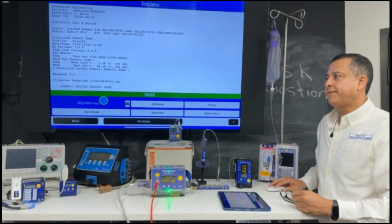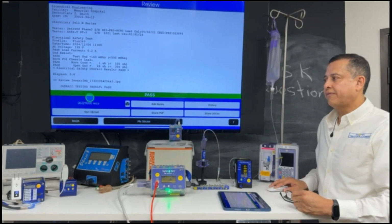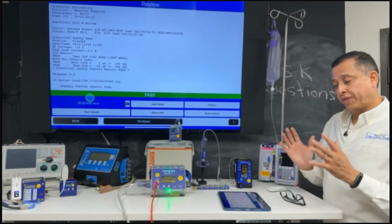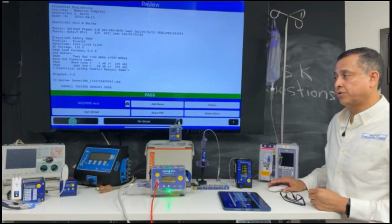The app itself saves 1,000 records. You can see here on the left, I have about 953 records out of 1,000. And so you're able to do a lot of work within the one app. So that's a real basic mode. It's just for performing electrical safety.